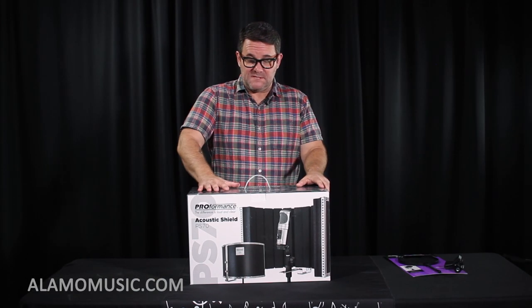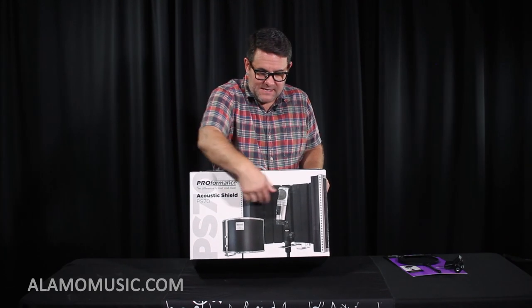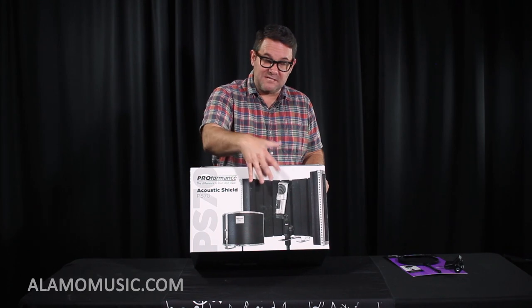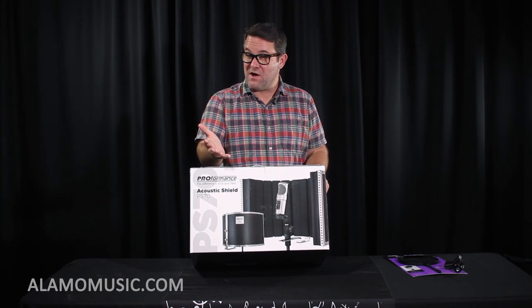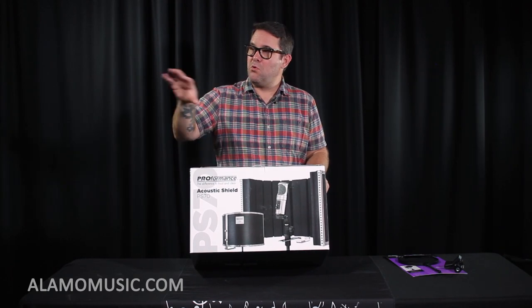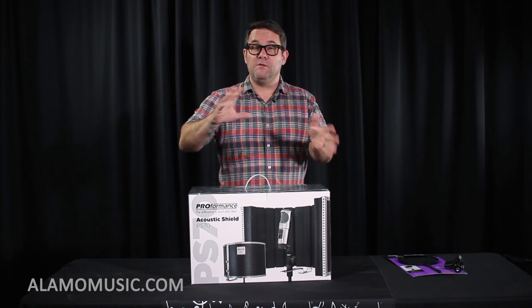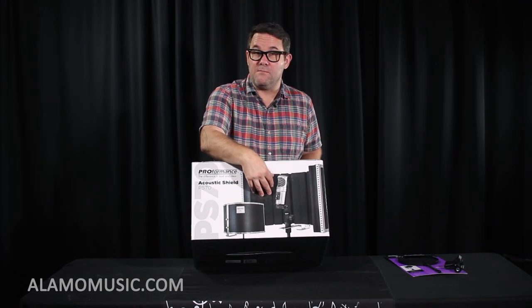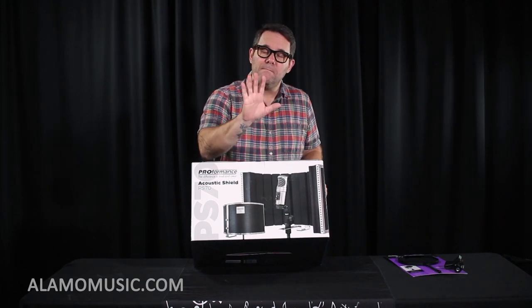So this is the Proformance PS70 Acoustic Shield. And what this does, you can see on the box, is it surrounds the microphone and presents the microphone with an extra level of isolation from the room that you're recording in. I know that sounds kind of funky, but here's the deal. If you're recording in a bedroom and you have all right angles and glossy paint, you're dealing with lots of reflections, which are going to influence the signal that's hitting the microphone, right? And you want to have the most direct sound possible most of the time.